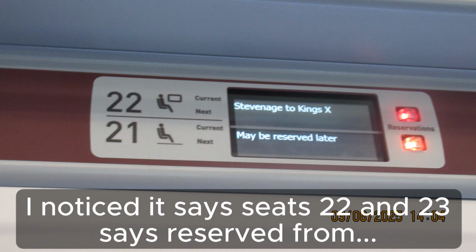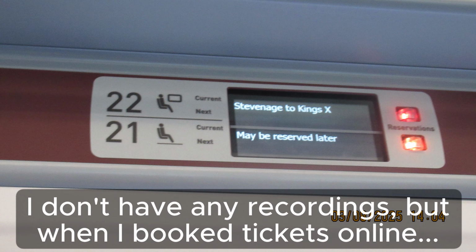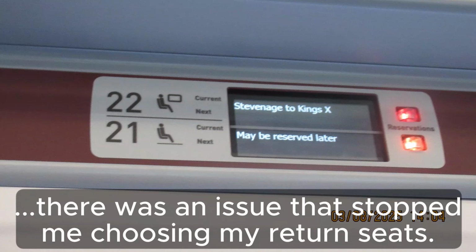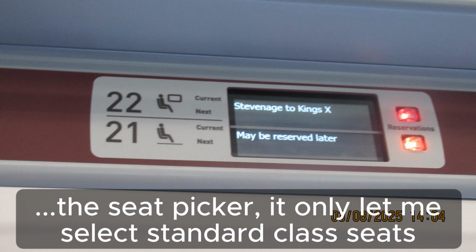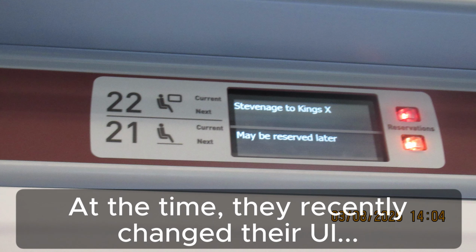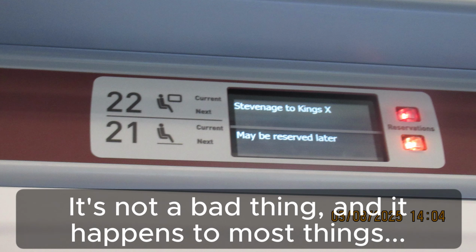I noticed here seats 22 and 23 said they were reserved from Stevenage to London King's Cross. I don't have any recordings, but when I booked my tickets online, there was an issue that stopped me from choosing my return seats. Instead, it chose my seats for me, and when I opened the seat picker, it only let me select standard class seats. At the time, they had recently changed their UI, and with new things, there's almost always some issue. It's not a bad thing, and it happens to most things.